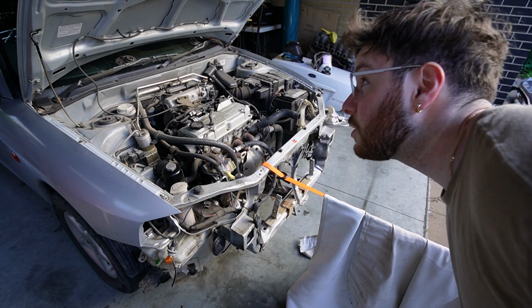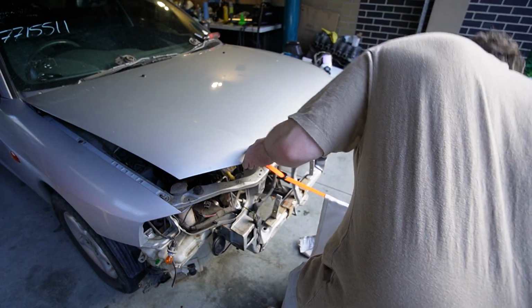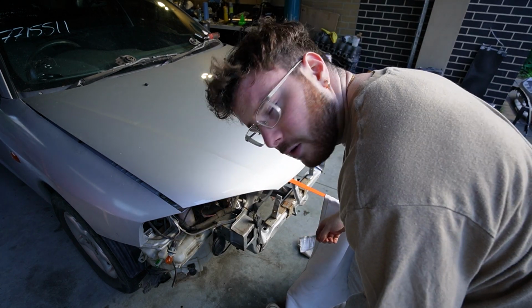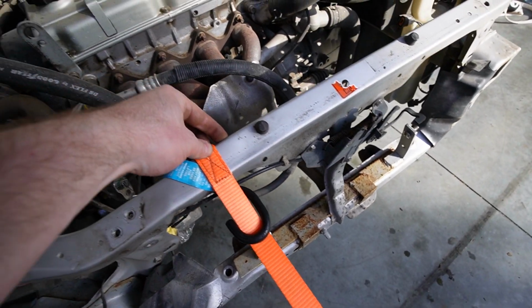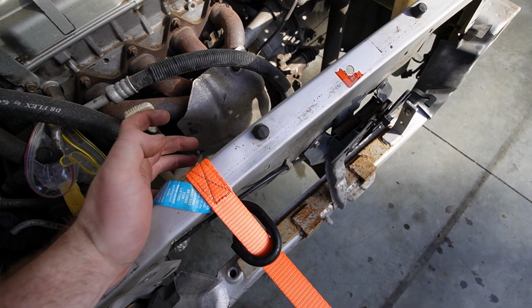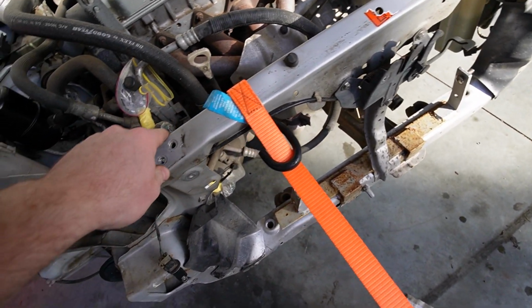Alright, I'm going to attempt to close the bonnet and see how close we are. It's actually not too far off. It needs to be pulled a little bit more. I've decided to move the strap over from here to here because this seems like a much easier spot to pull on, and there's a less likely chance that anything bad might happen. It definitely has shifted, which is really good to see.